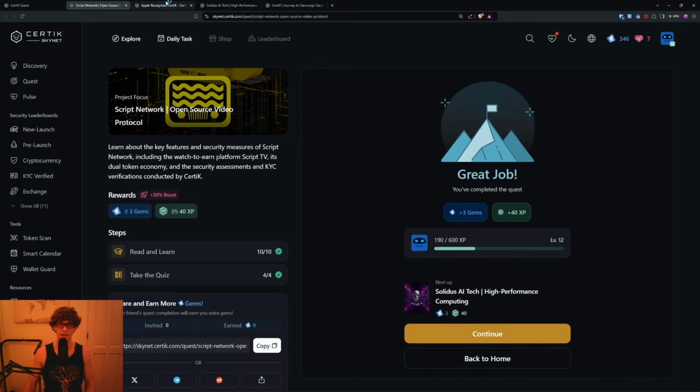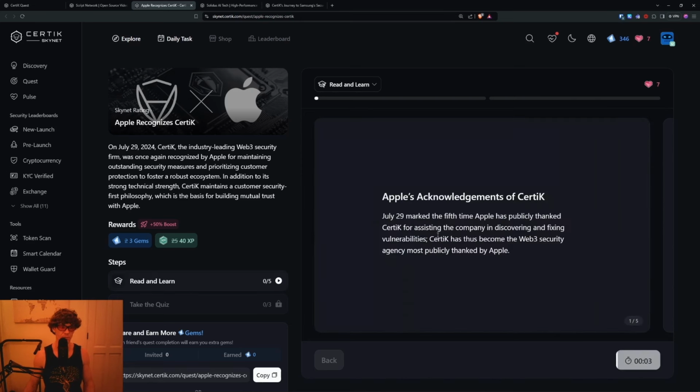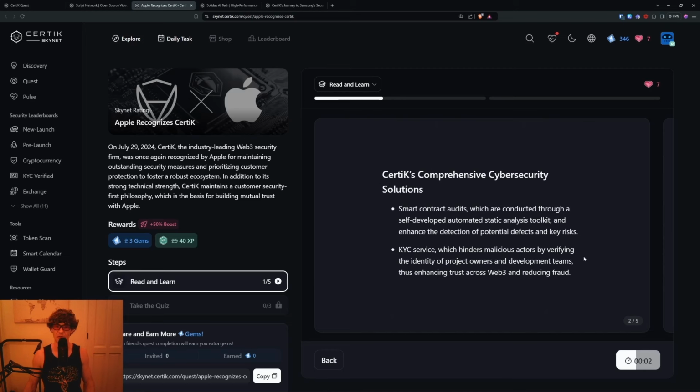Next up, we'll go with Apple recognizes CertiK. Go with this one since it's next up on my list. So July 29th marked the 5th time Apple has publicly thanked CertiK for assisting the company in discovering and fixing vulnerabilities. So pretty cool. They're getting recognition from Apple.